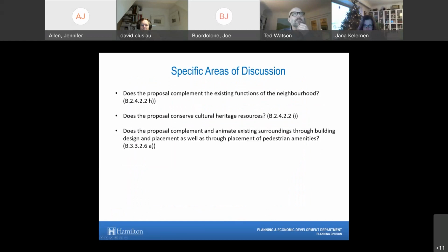So the specific areas of discussion today would be, does the proposal complement the existing functions of the neighborhood? Does the proposal conserve cultural heritage resources? And does the proposal complement and animate existing surroundings through building design and placement, as well as through the placement of pedestrian amenities? So that concludes my presentation. Thank you.